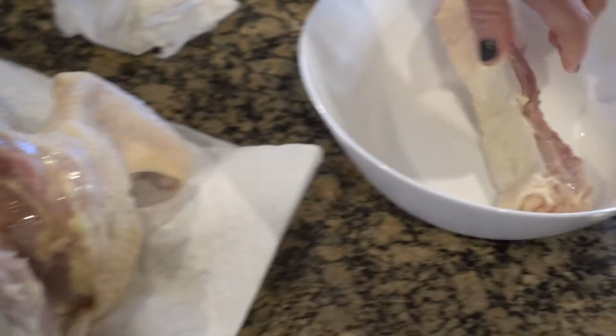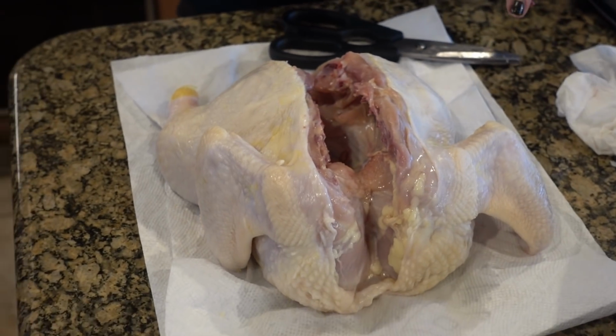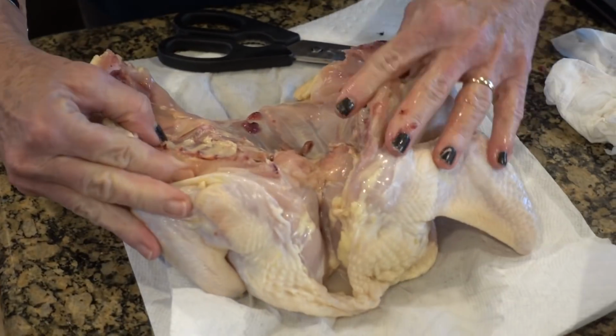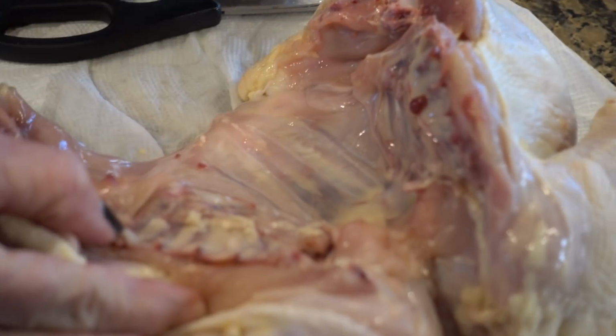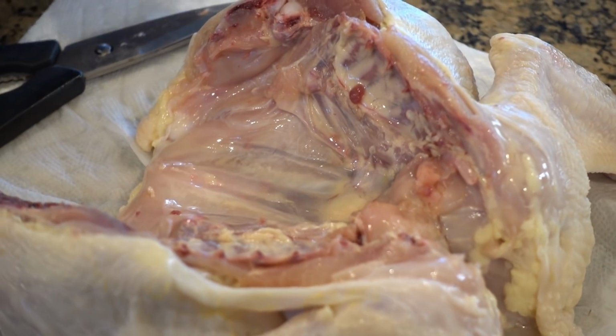Now, if you have a culinary degree, you do everything with your fancy knife. Yeah. But if you just cook in the kitchen, use your shears. Now, it gives you an opportunity to take anything out of the inside that you don't want. Sometimes there's pieces there. I mean, that's the bird. And leave it like that.